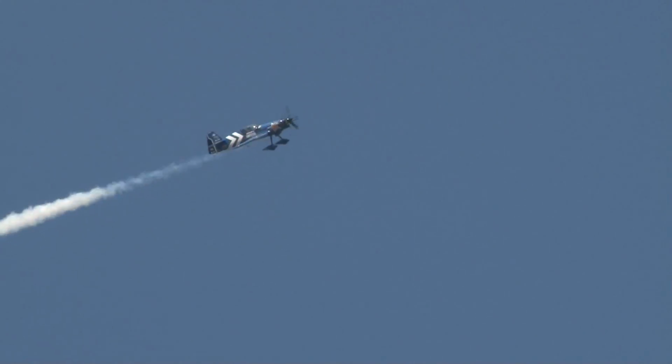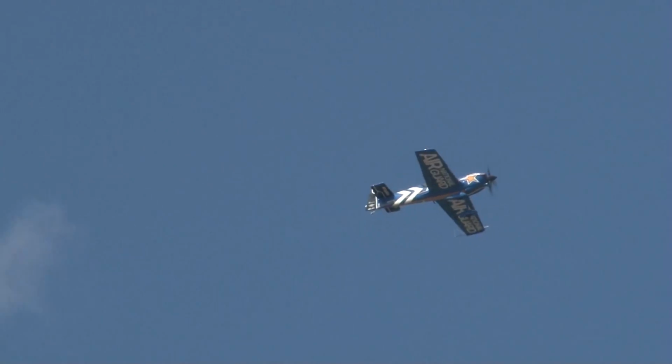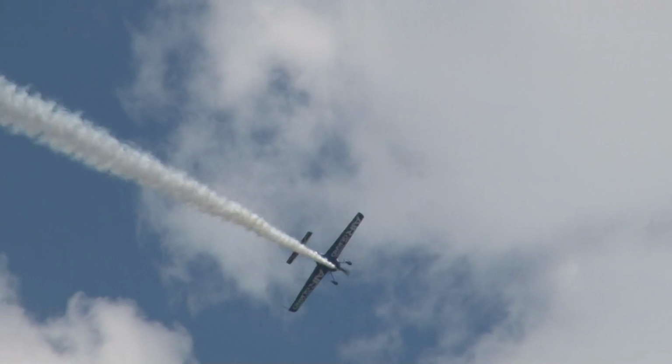But they also built something that combined the rotary wing capabilities of vertical takeoff and landing of a helicopter with the forward speed of a fixed-wing aircraft, and that aircraft was known as the XV-15 tilt rotor. I saw that back in 1989 or 1990, and it has since become the MV-22 Osprey for the United States Marine Corps.